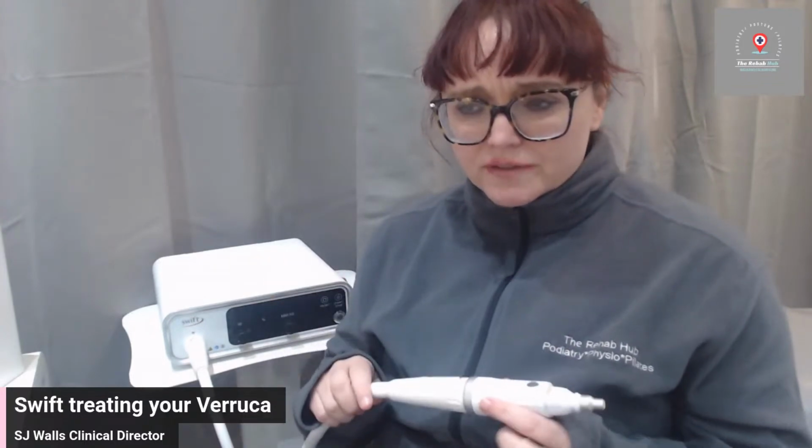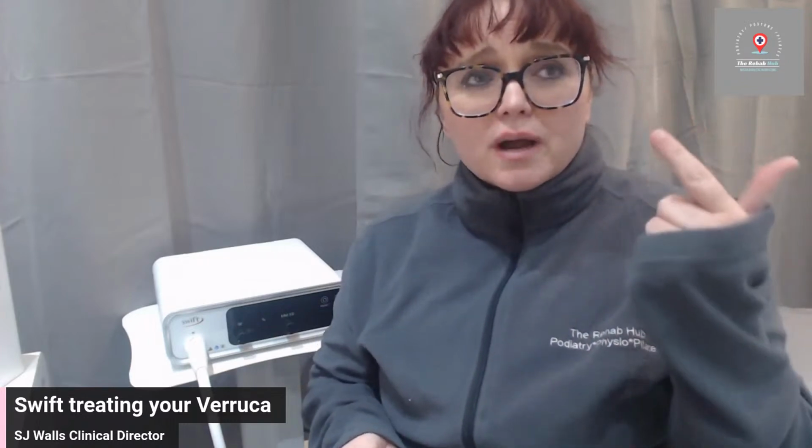There are solutions, and this is where we've brought in Swift. Now, we have a fantastic success rate with verrucas. To date, every single verruca that we've had in, we've managed to get gone. That is because we are utilising the best research that is available for this. We are always in talks and looking out and bringing the most innovative ways that we can get rid of these pesky verrucas for you, our patients.